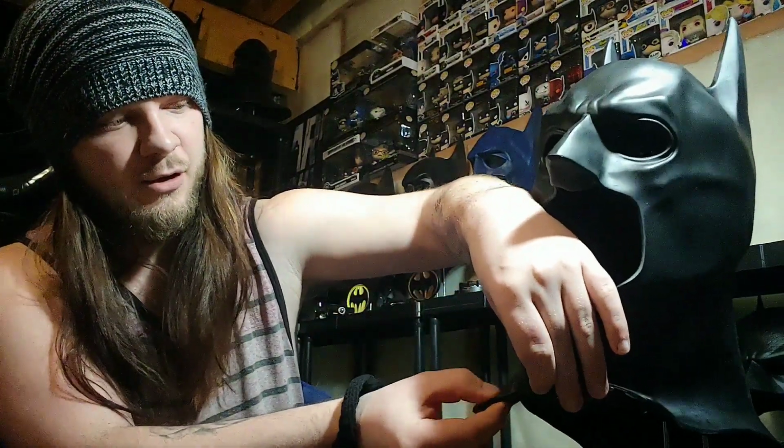The thickness on this is about 1.5 inches, kind of standard for these cowls. The ears on this one are filled solid, so there's no give to them. They are really, really solid, but they are still flexible and nice and con-friendly if you're planning on wearing this at a convention. There are no major flaws on this that I can really pick out.